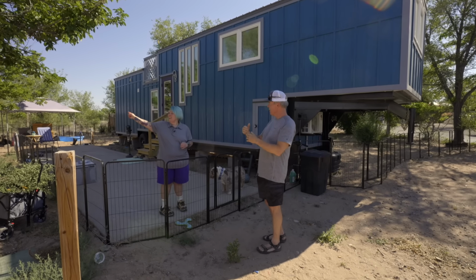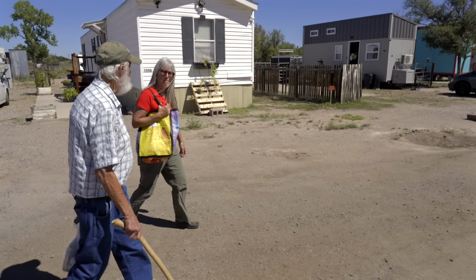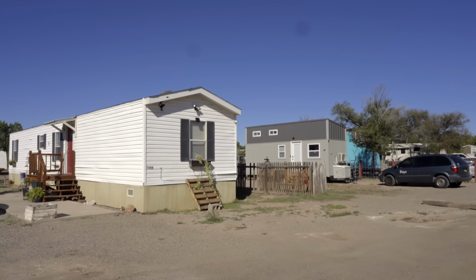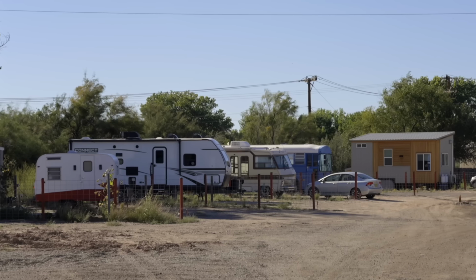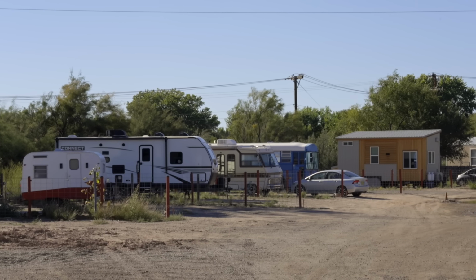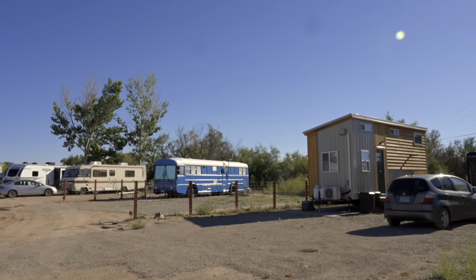The residents that have been here the longest, and those are the people that are in the mobile homes, I've told them all, hey, listen, I'm not going to kick you out. You live here. I want this to be your home. That being said, I am not allowing mobile homes to come in here because it is a tiny home community. There's lots of zoning where you can bring a mobile home. There's very little zoning that allows tiny homes in this state and many others.